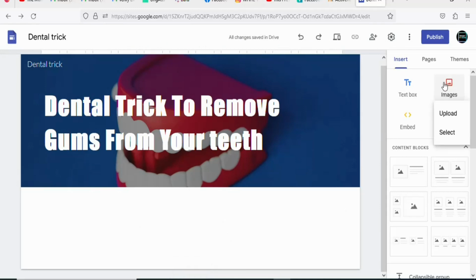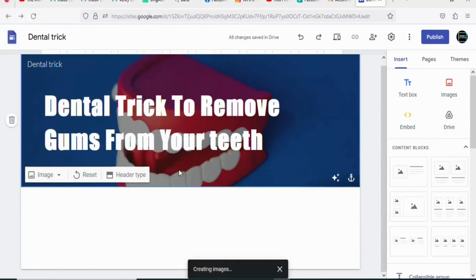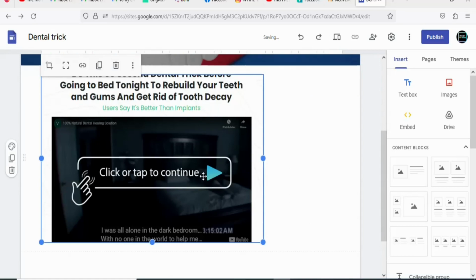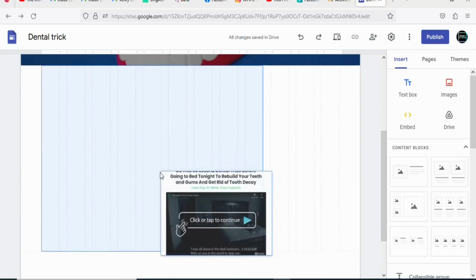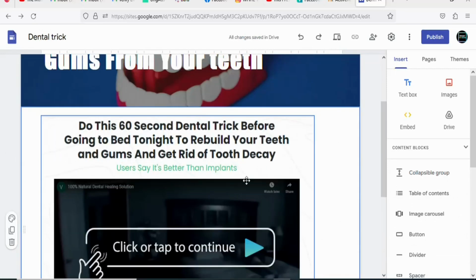right here. So you click right here, images. Once you click on images, you are going to click right here, upload. Once you click on upload, you are going to select your image. Click right here, open. As you can see, this is the image, so you are going to expand it. Just drag and expand it. As you can see, that has been done. You can see this is an image of the video.